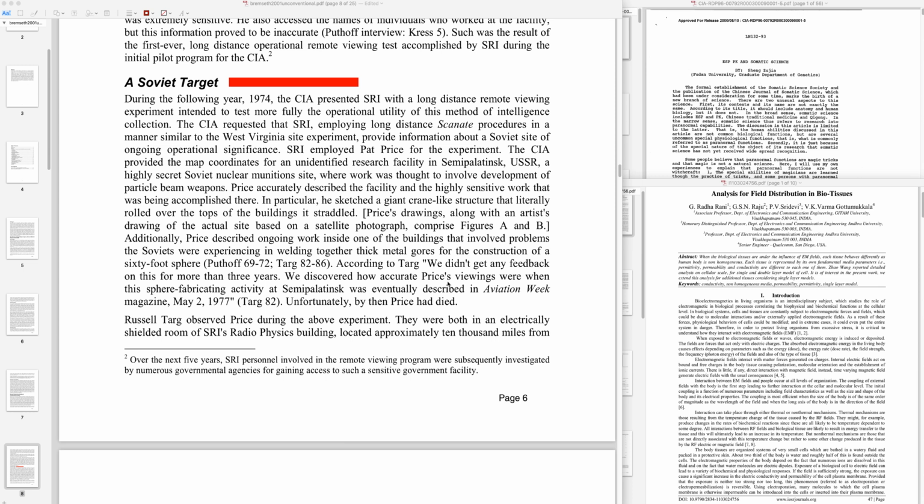During the following year, 1974, the CIA presented SRI with a long-distance remote viewing experiment intended to test more fully the operational utility of this method of intelligence collection. The CIA requested that SRI, employing long-distance scanate procedures in a manner similar to the West Virginia site experiment, provide information about a Soviet site of ongoing operational significance. SRI employed Pat Price for the experiment.